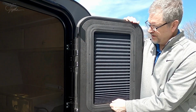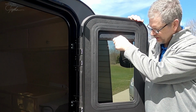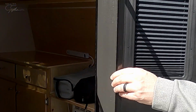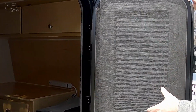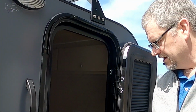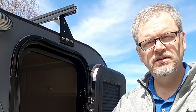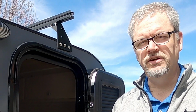The door does have a window in it and a sliding louver, I guess you'd call it. It does a really good job of keeping the light out. One downside when you're inside and you want the door closed is that you can't really get to it to put it up and down because of the screen door. There's a grab handle for climbing in and out, which is helpful because when you're bending over and trying to step down, it's not as easy as walking into a normal trailer that you can stand up in.